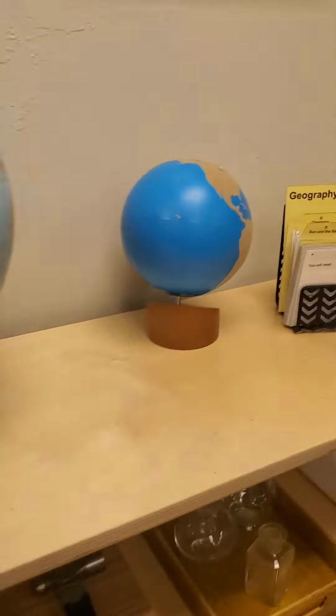So anyway, lots of great books, and I've even read some of those. Some of those are really good books. I have a World Almanac too. That's important. Yeah, lots of materials for science. I like this science area.